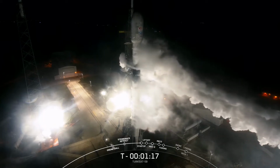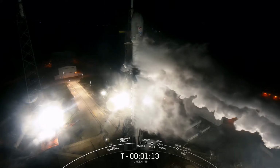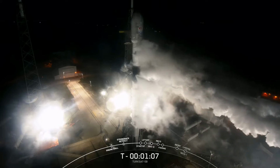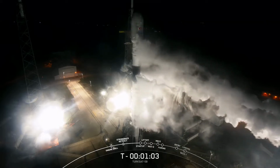Excess pressure in the ground side is being vented out, and it's meeting that warm, humid Florida air, and you get that white condensation. Next event coming in 10 seconds is going to be startup. We'll also begin pressurizing the first and second stages for launch.